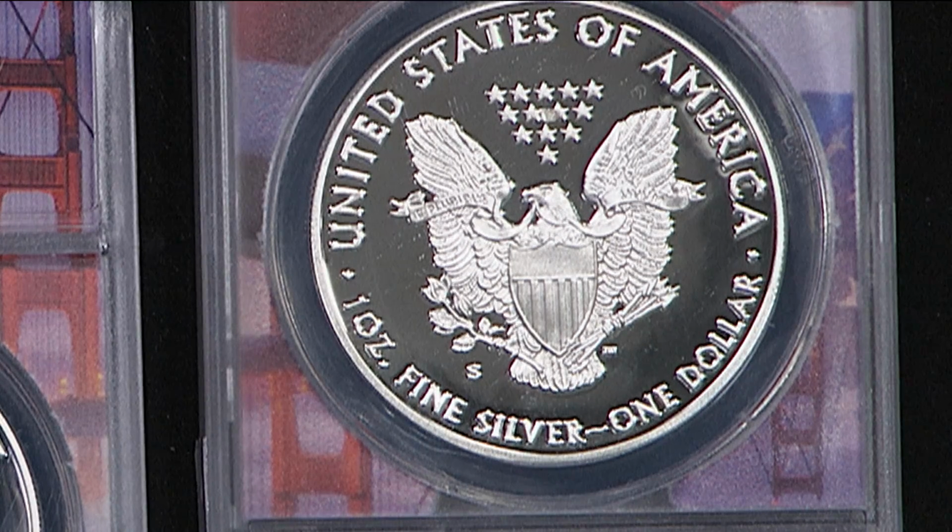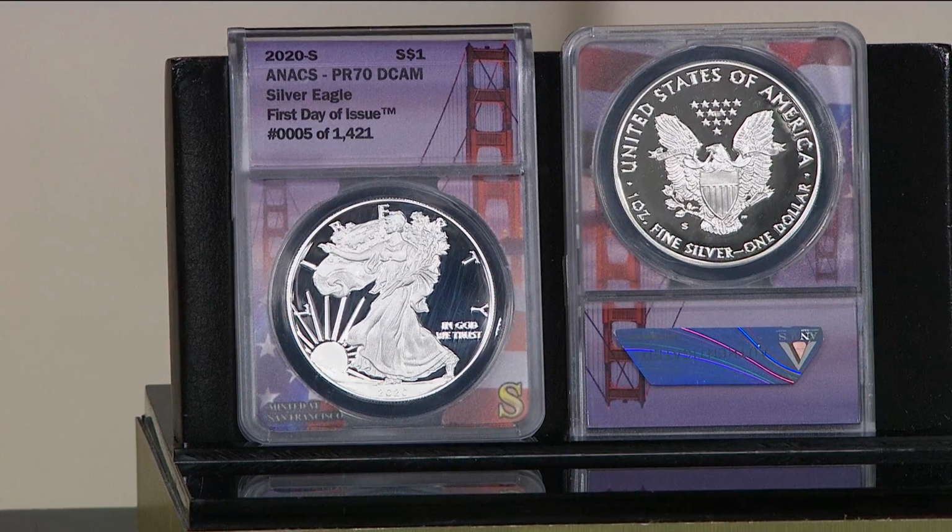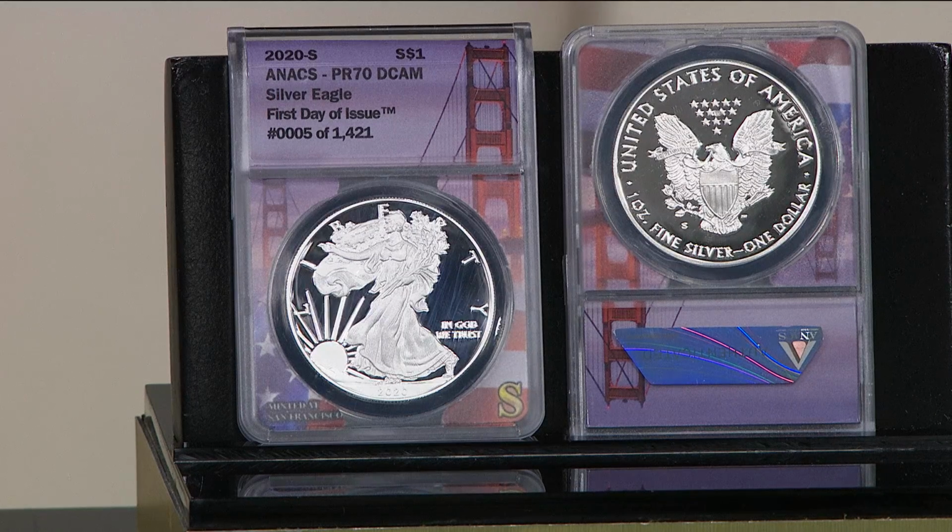You put all of that together, and what you have here is what could be the collectible. Certainly, let's face it, the burnished coin may be a little rarer at the end of the day, but the proof coins are the gold standard in a silver coin, if you will. They're the gold standard in silver is the proof coin. They've got those mirror finishes. It has that deep cameo, the DCAM that you mentioned earlier.